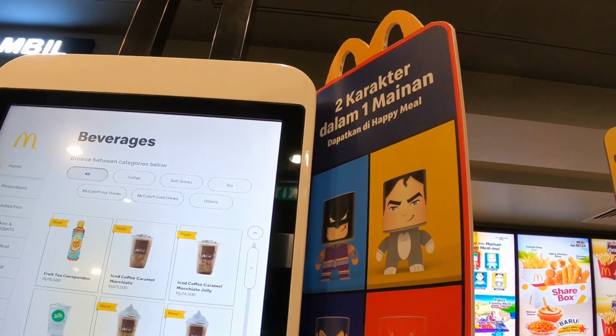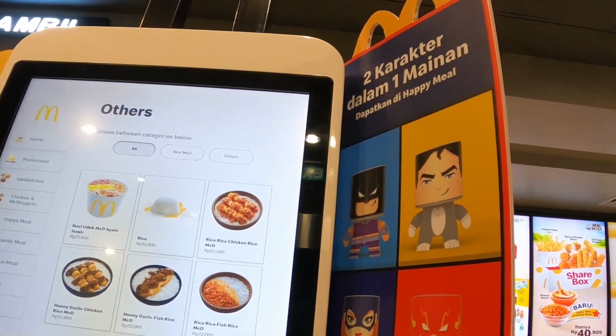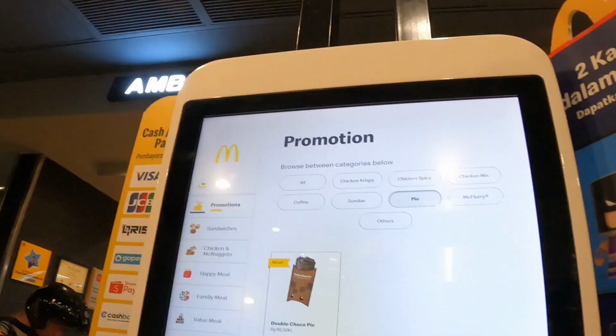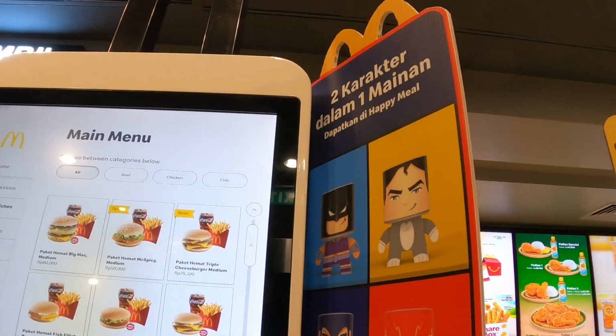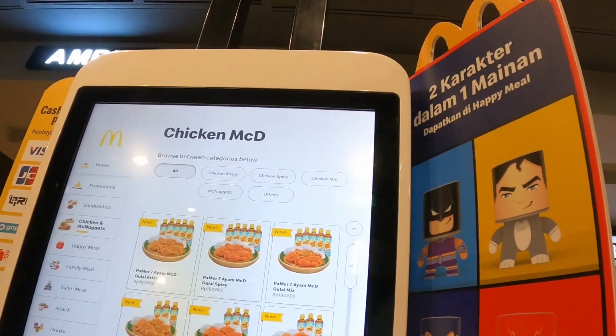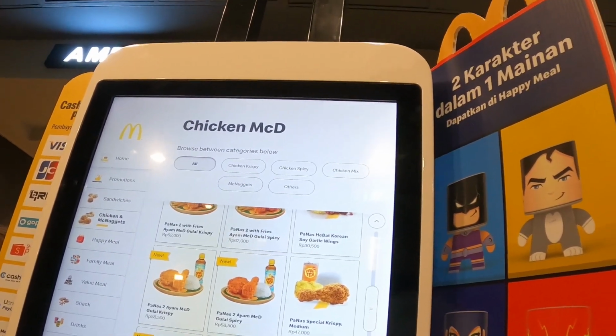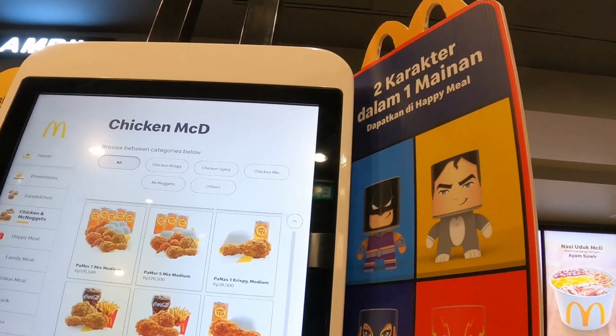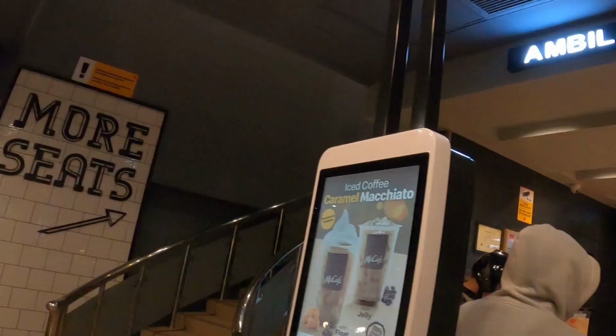So like in here, you've actually got chicken rice, and you can actually get honey garlic fish rice. So instead of what we normally get in Australia, they do serve McDonald's with rice. And then you've also got a chocolate pie, a choco pie, instead of an apple pie as an option as well.